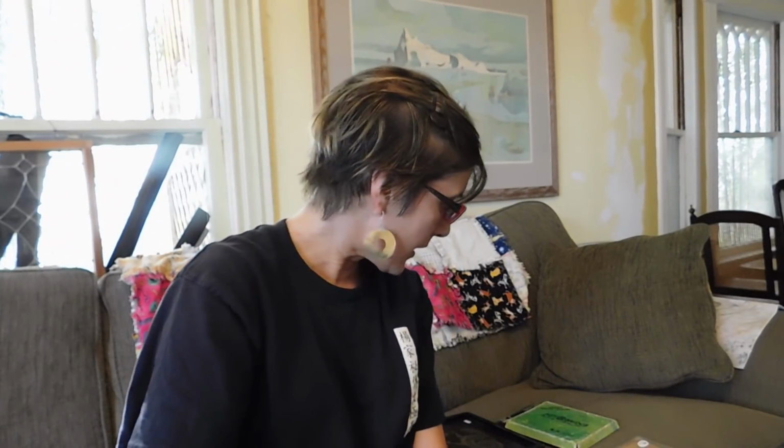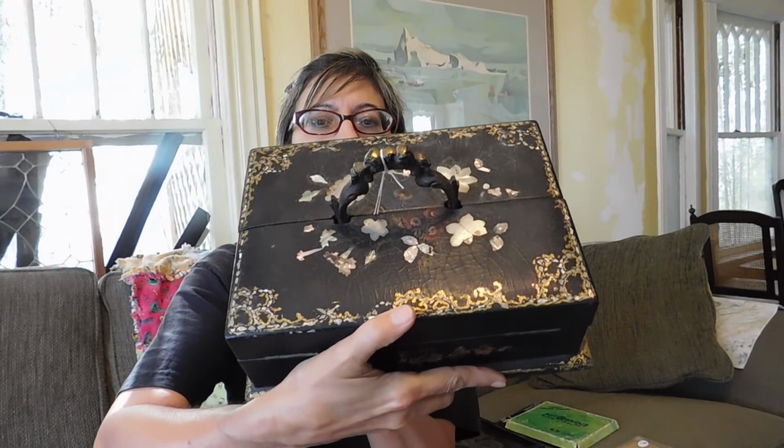Okay, that is it for the jewelry. And so let me get into the other things. I'm going to show you the coolest thing right off the bat. Just fell in love with this. It's a Victorian desk set, although most of the stuff from inside is missing. But it's a beautiful, beautiful inlaid paper mache box.